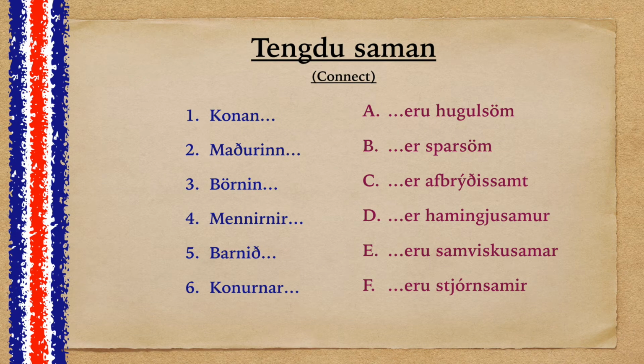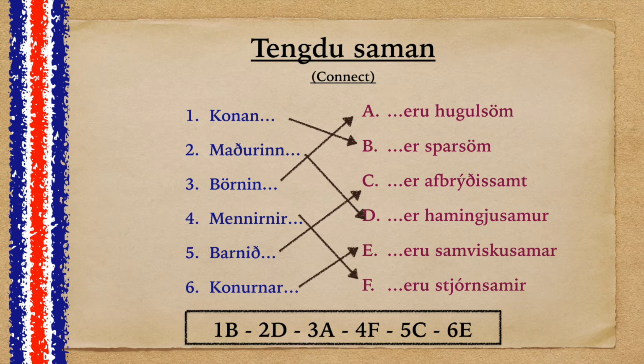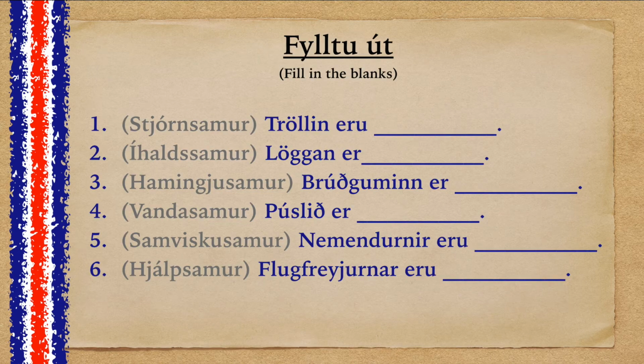For the second exercise, I want you to connect the beginning of the sentence with the second half of the sentence. Press pause, take all the time that you need, and now I will give you the answer. And here is the result for the second exercise. I hope you managed to get everything correctly. The third exercise is a little bit more tricky.